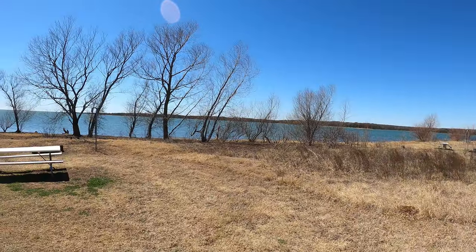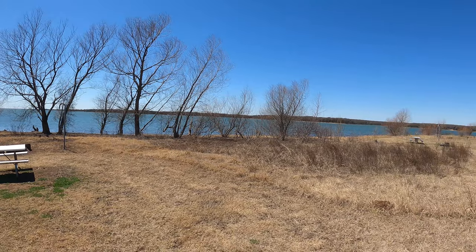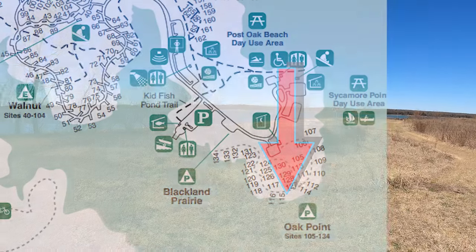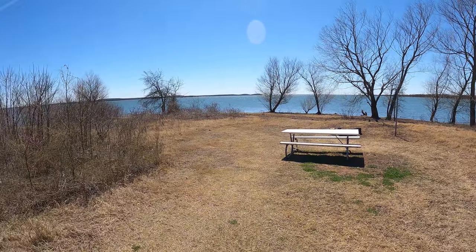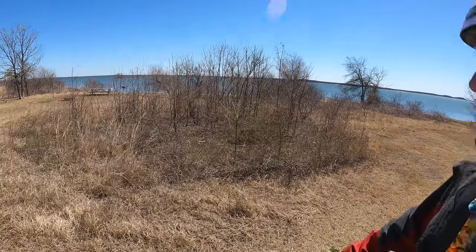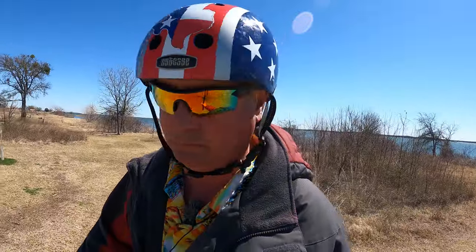Primitive tent camping scene. Johnson Branch really has you covered. There are two tent camping areas. This is the one on the point. Here, look, right here on the map. And literally, this is the point. You'll get a great sunset. That is site number 116. Fantastic sunset from there. All right, let's go see some more stuff.